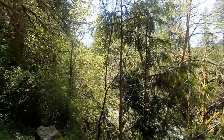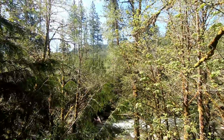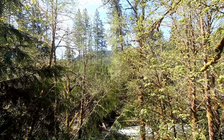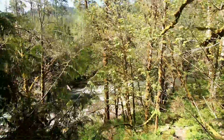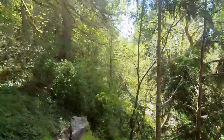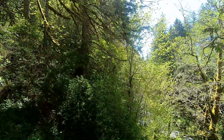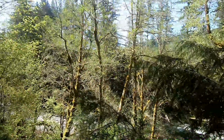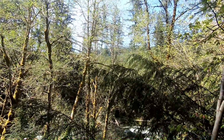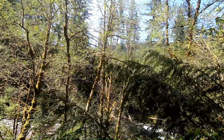And here we go, we got some... oh, this probably is a part of the bridge. Oh, this is it. Okay. The other part I thought was a bridge was probably a footing. So you can see here, this more looks like it. Yeah, and I bet you'll see one on the other side. So again, you can walk down to the river here.